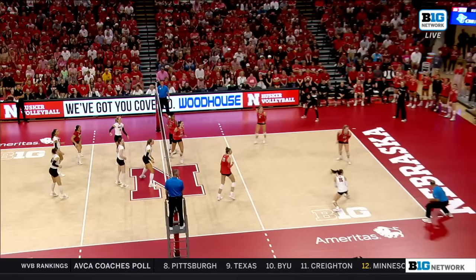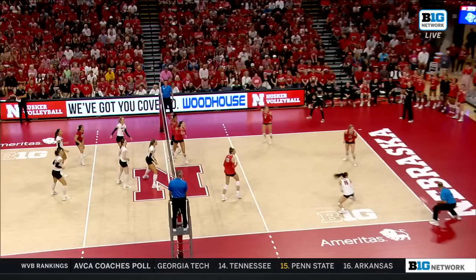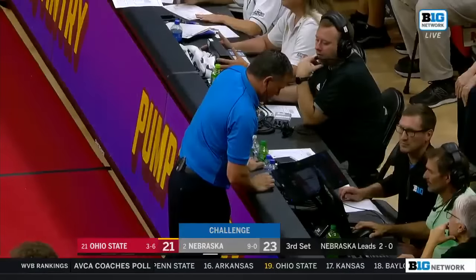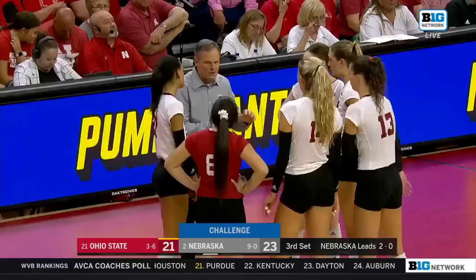Yeah. Our line judge is right on top of it. I think this is probably going to stand. Yeah, it's pretty tough to tell whether any part of that ball clipped the back line or whether there was a touch.